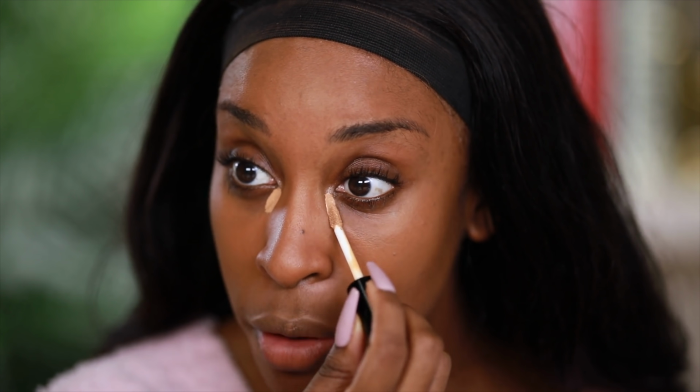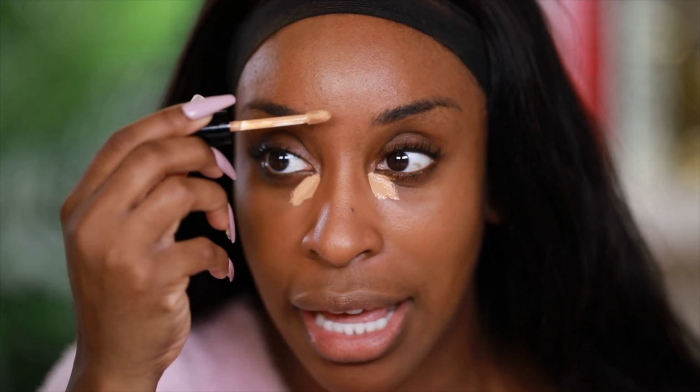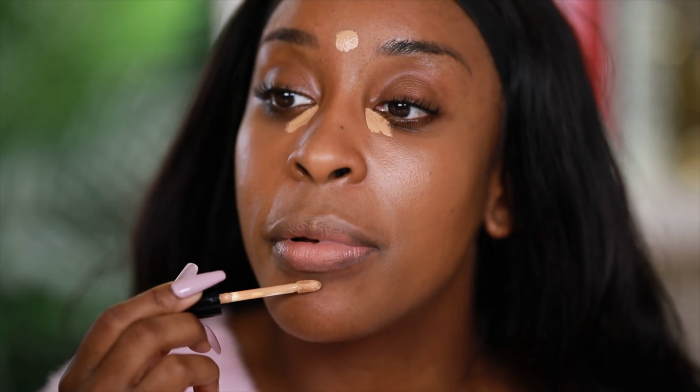Okay, so we need to add concealer, which I will do now. I'm using the Pat McGrath Labs concealer. Then I'm gonna use a bit of the Born This Way multi-sculpting concealer to contour. Now on a normal day, I would have done this first because I like concealing and contouring first, underneath foundation. It just allows me to use less product, but for the purposes of the demo, here we are.